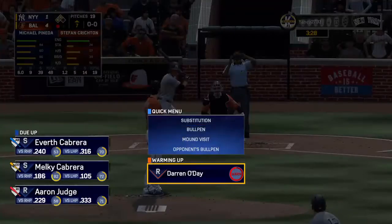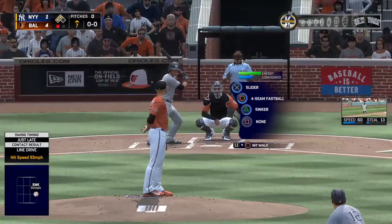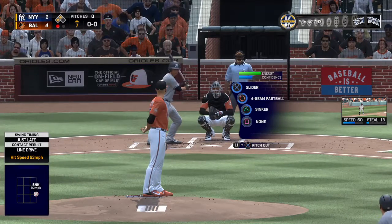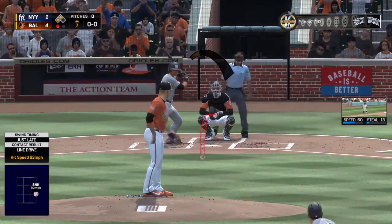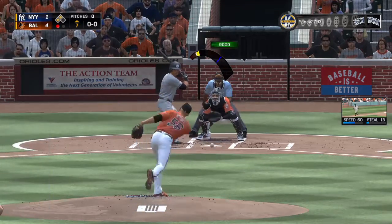Ready for another shot now. Cabrera, he flew out in his last at-bat. Darren O'Day is given the ball here to try to work out of a tough situation. 2 runners in scoring position to deal with. This change for the Orioles. Now playing left field, number 23, Joey Rickard.